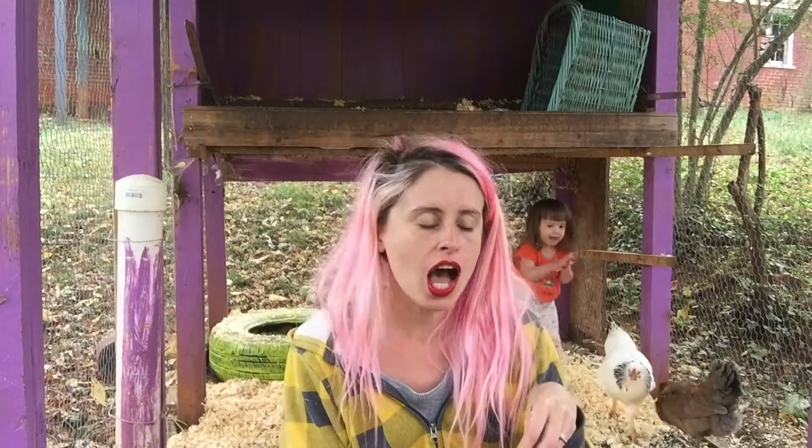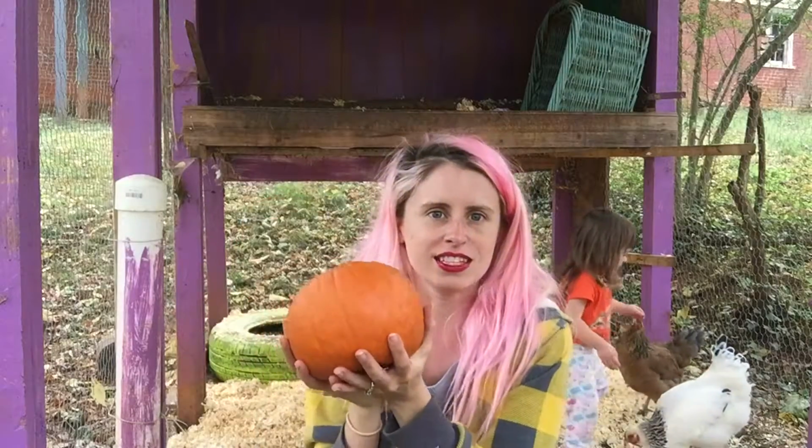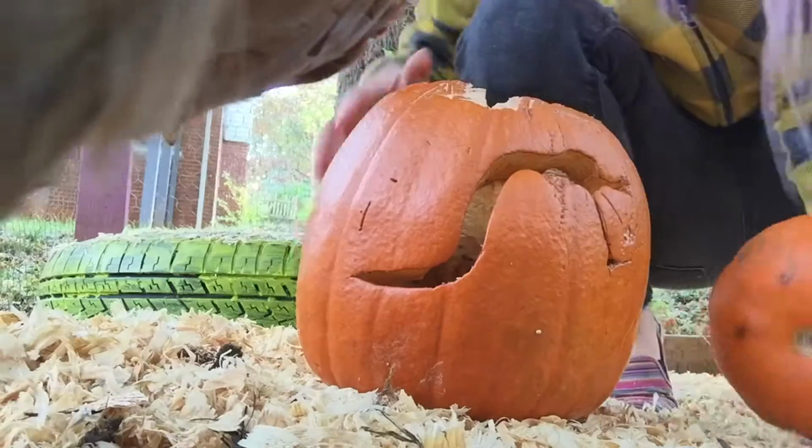So much. So yeah, all my neighbors, myself, a lovely business that I love gave me this pumpkin. Free food for your baby birds. So let's see the baby birds eat pumpkins.